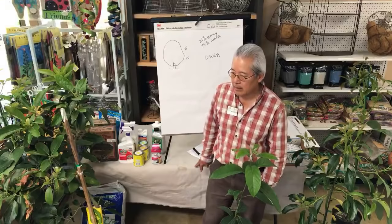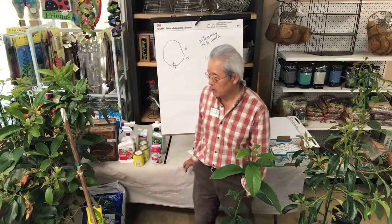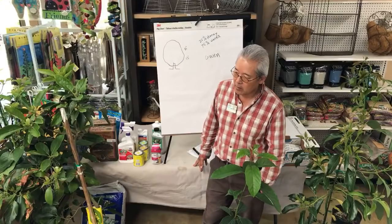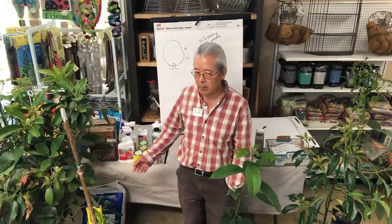They say if the fruit on avocados, whatever sets in the spring, is still there by September, it's usually going to be mature. But summer is when they usually lose a lot of fruit. And a lot of the fruit that drops off, you cut it open, there's no pit in there. It dropped because there was no seed, it didn't get pollinated properly.